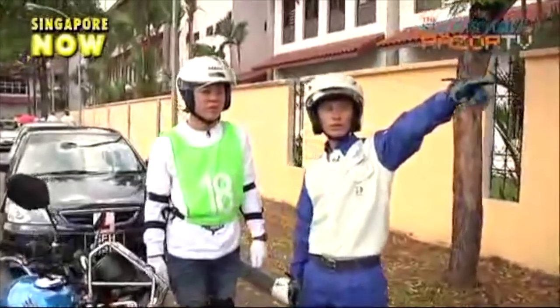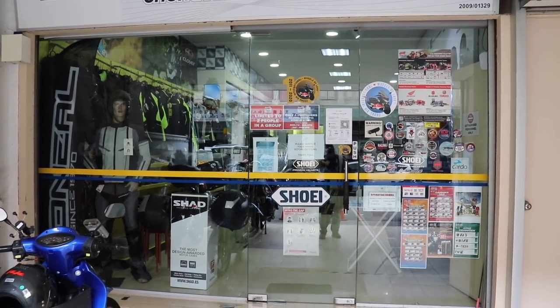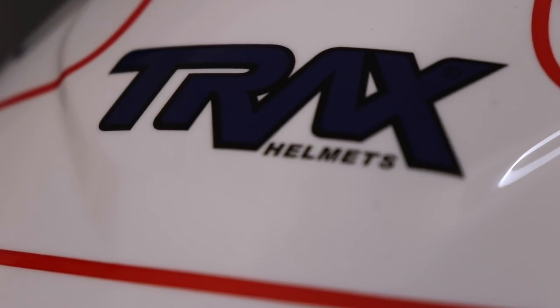All I can say is take care, and to all you learner riders, make sure you buy your own helmet first. Right now, most of the bike accessory shops like Chong Aik actually have a package for learner riders, which includes helmet, gloves, protectors, elbow and knee pads, and also raincoat and also triangle, the one you need to have on standby when you buy the bike. So you guys may consider the Trex helmet.